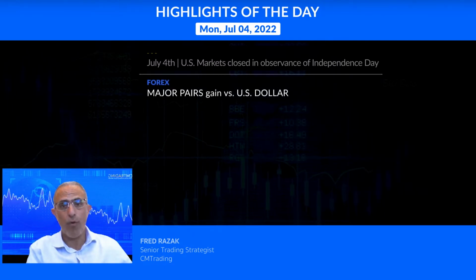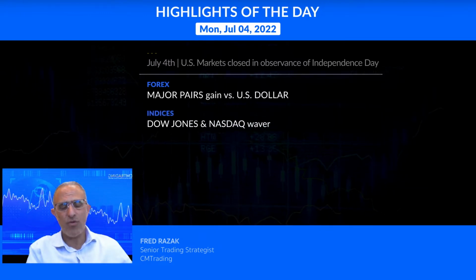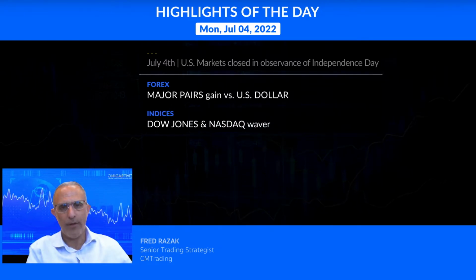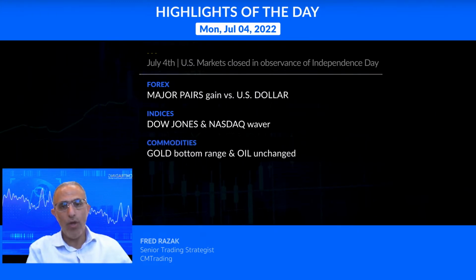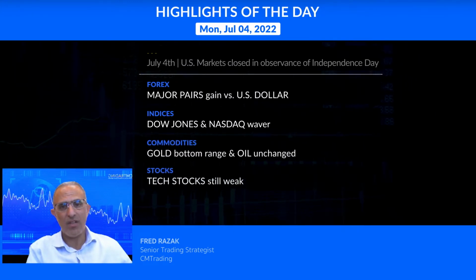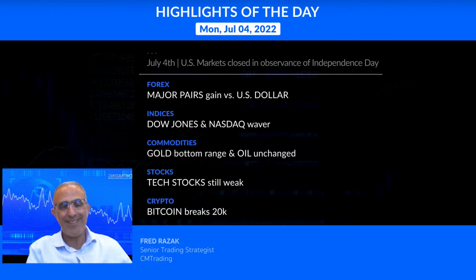So starting out with the Forex symbols, the major pairs gain versus the U.S. dollar, while the indices, the Dow Jones and the NASDAQ, both wavering. Looking at commodities, gold on the bottom range, while oil unchanged. Looking at the stocks, tech stocks still weak, while Bitcoin breaking 20K and staying below it. So let's take a look at the markets and see what we can expect from today's trading.